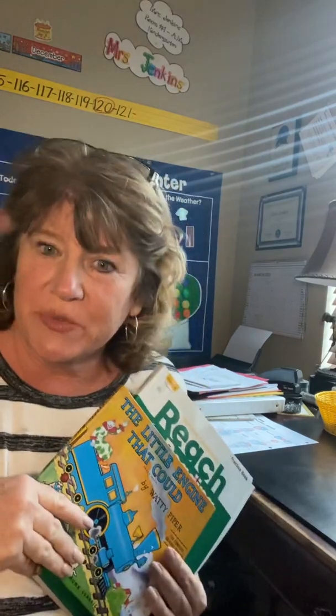I usually read this at the beginning of the year because sometimes in kindergarten at the beginning of the year, things are hard. If kids come to school and they don't know how to write their name, it's hard. It's hard for them to know how to hold their pencil and how to write letters and numbers and words. And we always tell them, don't give up. Don't ever give up. Just keep trying and you're going to get it.